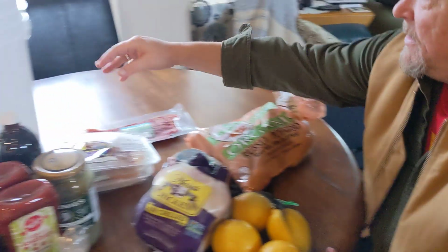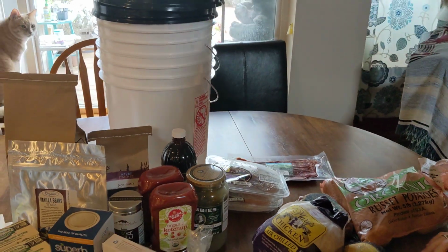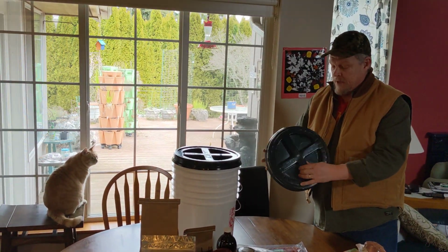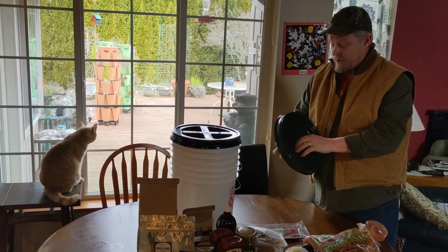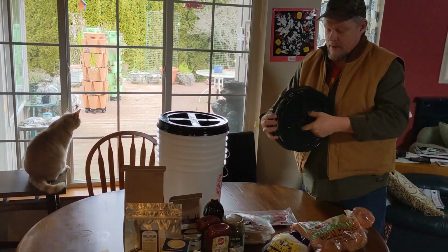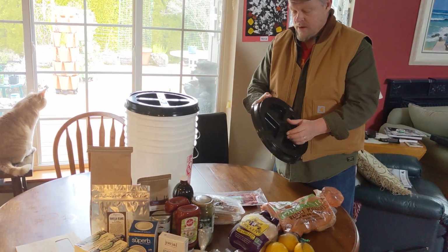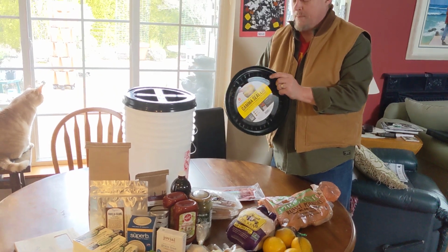And last but not least, we got two buckets, two lids, like I said in the last video. Who doesn't like a bucket? Everybody could use a bucket for all different purposes. What we like doing is using these to store food. You put your oxygen generators in there and snap the lids on, and when you need them, you unscrew it. You've got a nice little gasket that seals out any unwanted moisture or air and cats, whatever the case may be. These are great storage options.